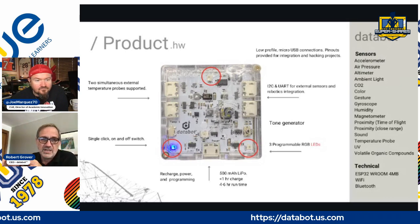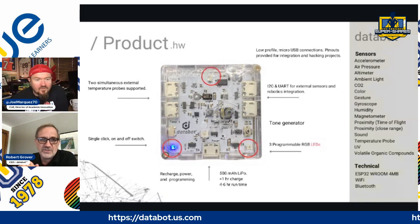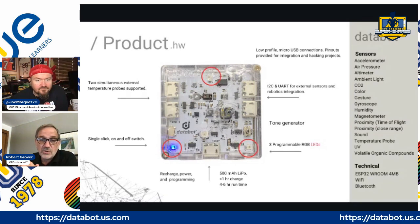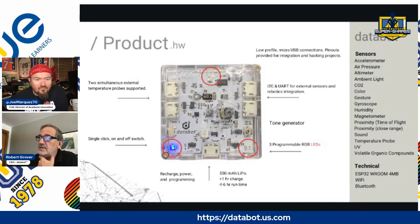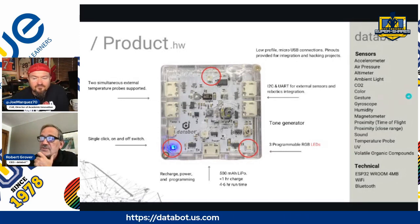So it literally is a super STEM device that you can use just out of the box for simple science experiments, or you can do all kinds of advanced, complex things with it. I'll jump ahead here and we can look at a couple of examples of people using it.